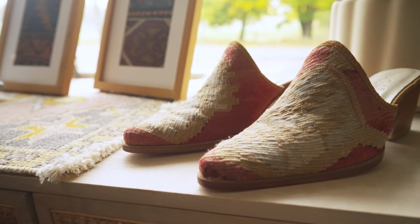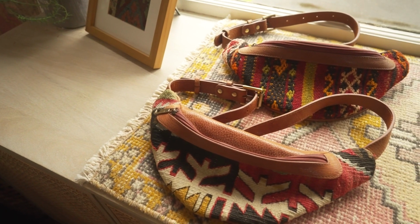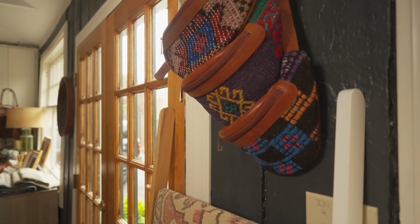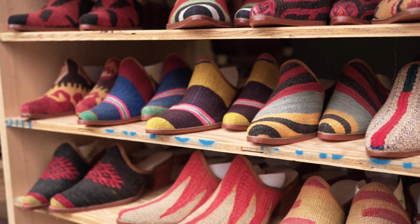Besides the traditional floor rug, what are you offering in terms of home goods here? So we're offering a small collection of Kilim mules, which are shoes, and that kind of segued into offering a bunch of other Kilim goods like benches, fanny packs, duffel bags. The bulk of our products are made overseas in Turkey by a very skilled artisan who works with leather and Kilim goods. So he makes all of our fanny packs with his team, all the shoes, which are all one of a kind, and a lot of our ottomans.